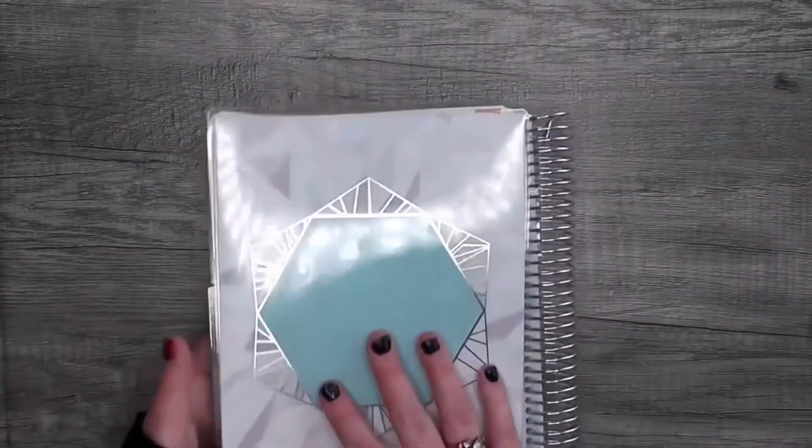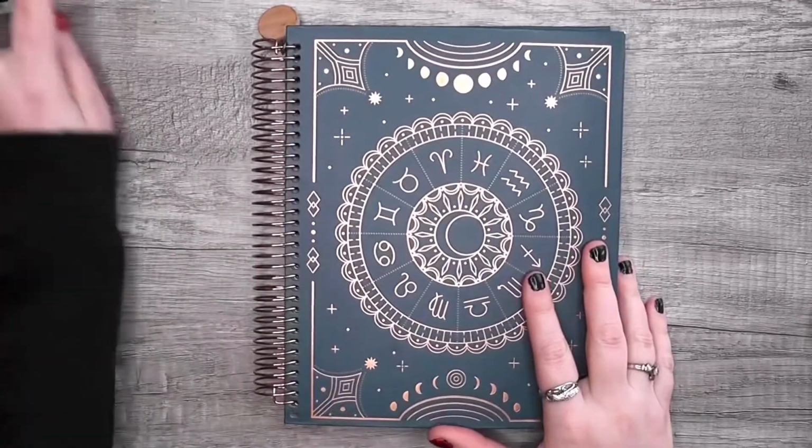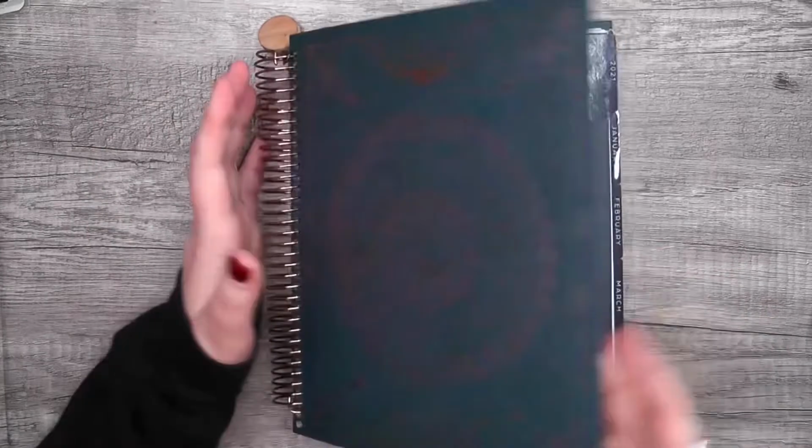That's my work planner. I'm going to get a huge stack over here. All right. Next is going to be my memory planner. And this is just my Recollections spiral planner. It's basically an Erin Condren knockoff.